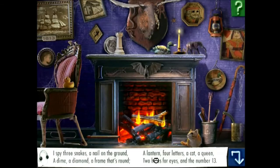I spy three snakes, a nail on the ground, a dime, a diamond, a frame that's round, a lantern, four letters, a cat, a queen, two holes for eyes, and the number 13.